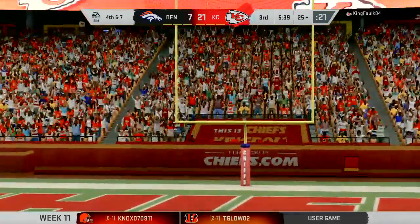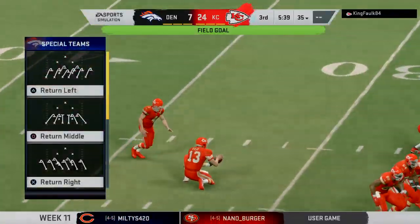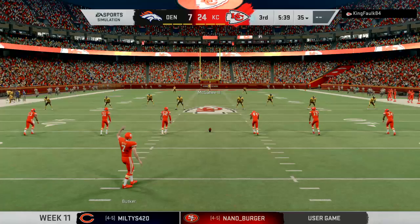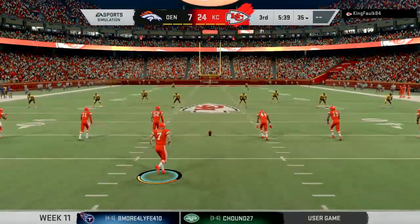And his kick is right there. It's good, and that'll push the lead up to 17. So put another 3 on the board. All things considered, a good opening drive to begin the third quarter.